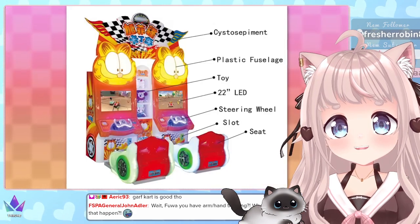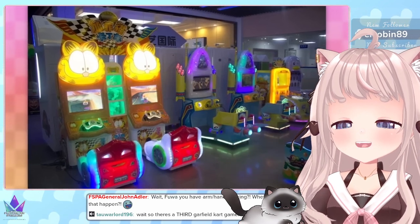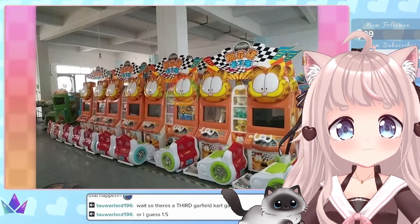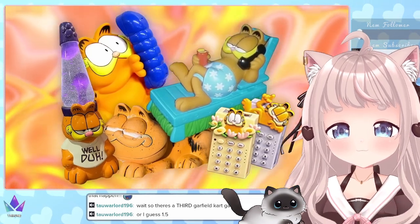To this day, we still don't really know anything about this machine. Nobody has posted about seeing it in real life, and there's never been any gameplay footage. For now, it remains a mystery to the Garfield Kart community, and the only Garfield-related arcade machine to have ever been produced. And now, for the final set of products, we have the Garfield phones.